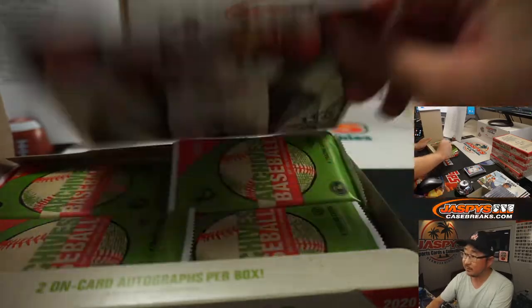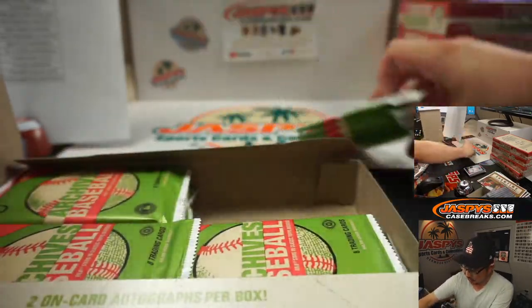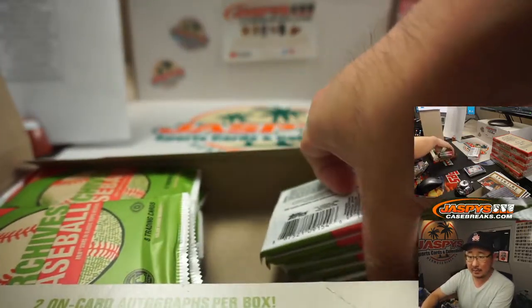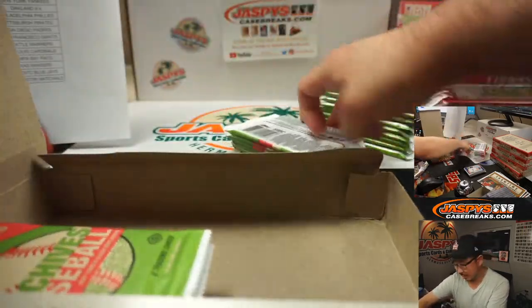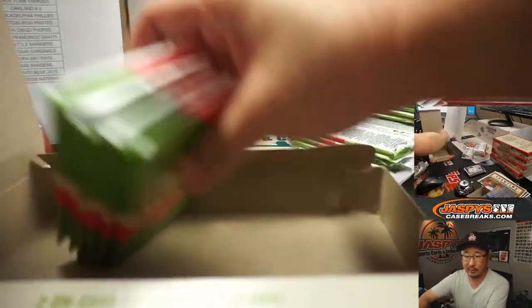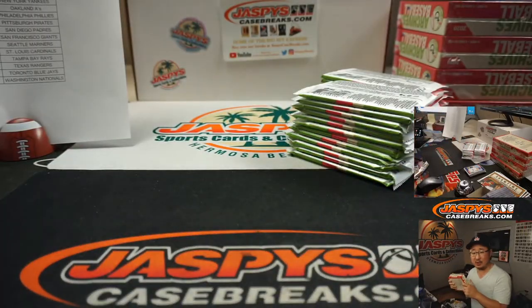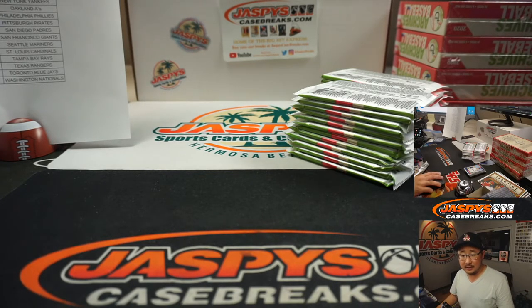There's Showtime, Shohei Ohtani, for the Halos. That'll be for Ryan H. You got a Trout and an Ohtani, I think. I'll do that Prism Choice Basketball, seven spots left. That's only three boxes. I can definitely do that if people want to. That one box break of Spectra Basketball, 15 teams left. Can do that. I don't know, something like that.